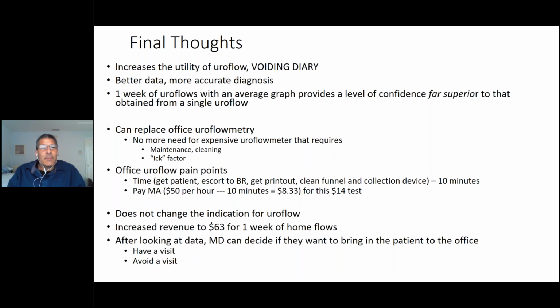So in summary, this is a device that improves the uroflowmetry that we're doing. And by the way, provides an opportunity for increased revenue generation. Thank you.